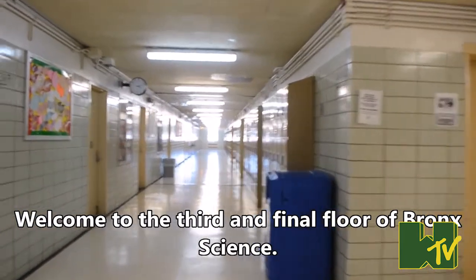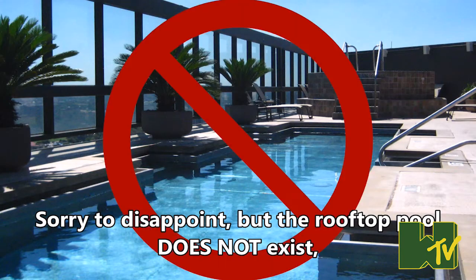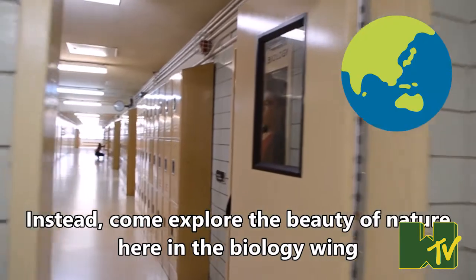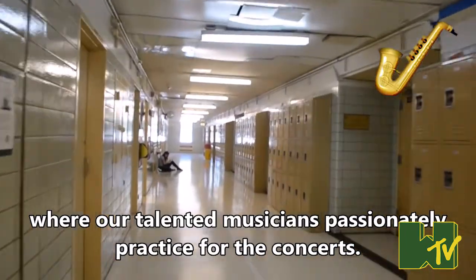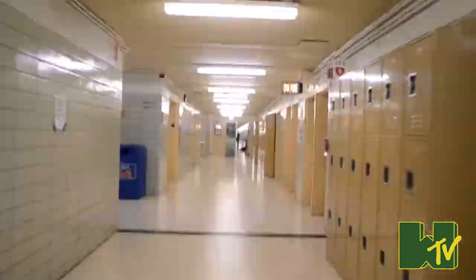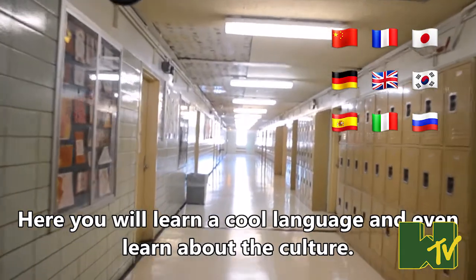Welcome to the third and final floor of Bronx Science. Sorry to disappoint, but the rooftop pool does not exist, so don't try to buy a pool pass. Instead, come explore the beauty of nature here in the biology wing. Over here are the music rooms, where our talented musicians passionately practice for the concerts. Solway Foreign Language Wing. Here you will learn a cool language and even learn about the culture.